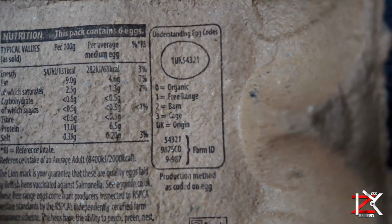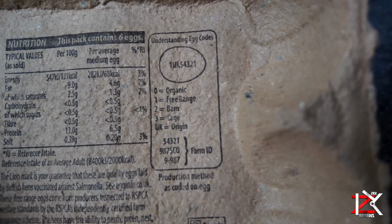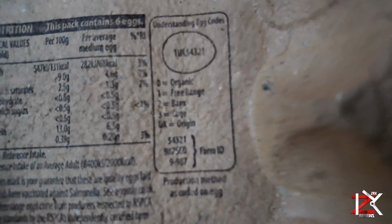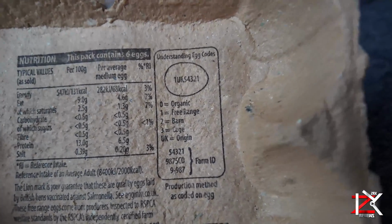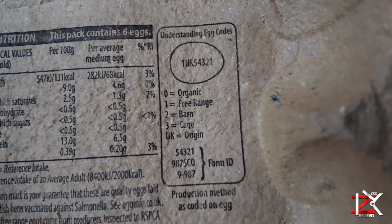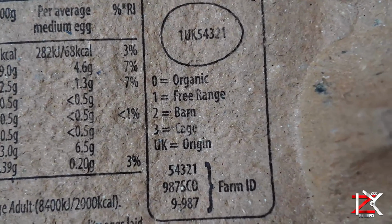Also, one thing to notice is to understand the egg codes. So if the eggs you purchased have the stamp 3 UK, it means cage, all the way to 0 UK, which will be organic. The lion stamp on the box or the eggs means the eggs are produced in accordance with UK and EU law.